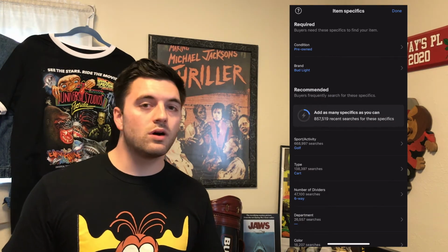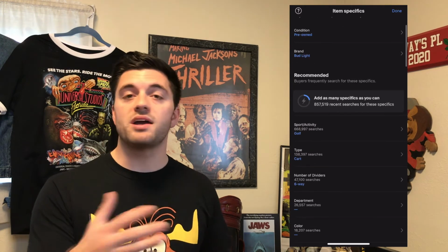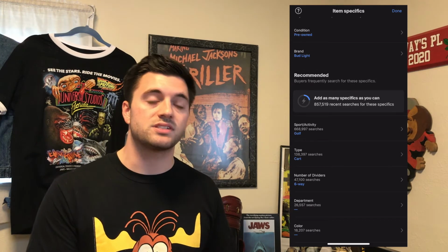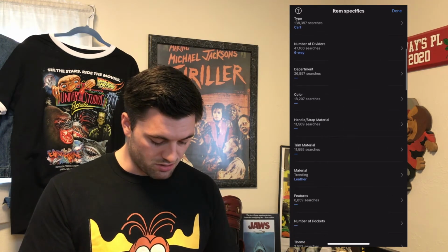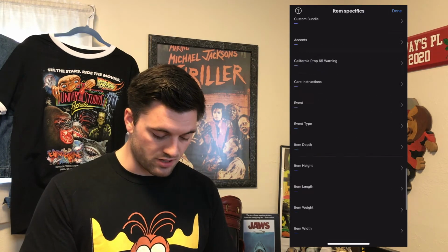You always do want to check, though, the item specifics, because if you're selling something like a shirt, you might have found the same item, but it might not be the same size, so you're going to want to change those things up in the item specifics and in the title. So I'm going through, I'm making sure everything looks good. So everything seems to look good. He put no for vintage, I would definitely say yes.